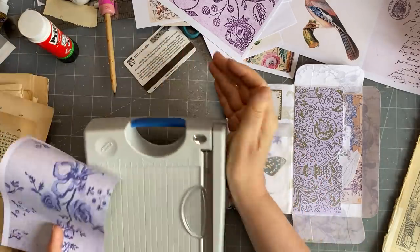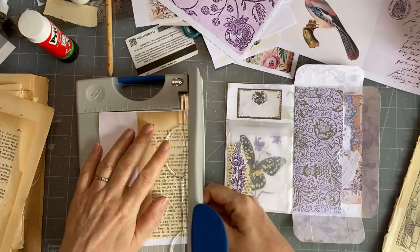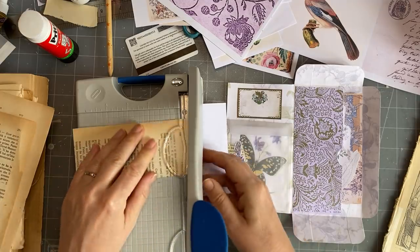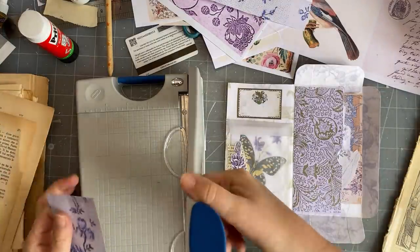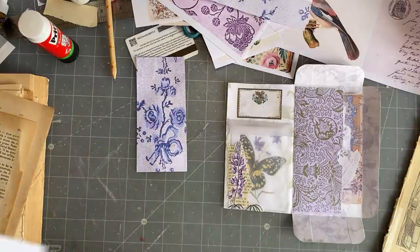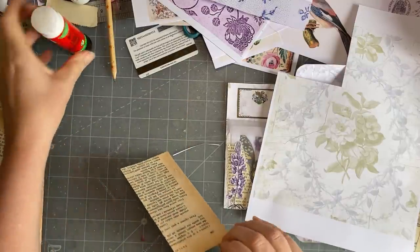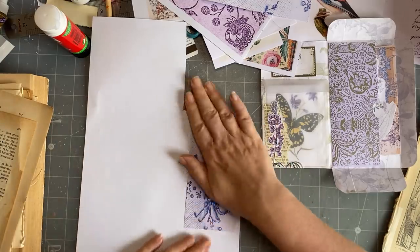Get my chopper. Try to be straightish. Oh, there's a nice piece to keep. Oh, yes, got it. Okay, and then I need to back it with this, that bit there. Yes. Hopefully I don't do a boo-boo again. See how long things take, don't they? But it's fun.